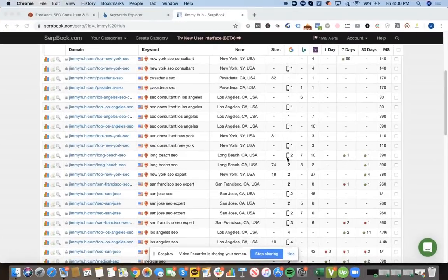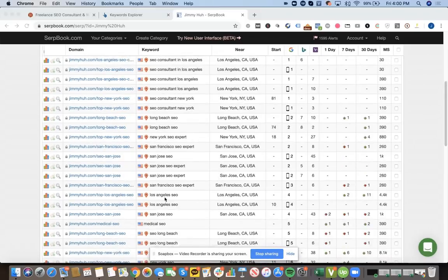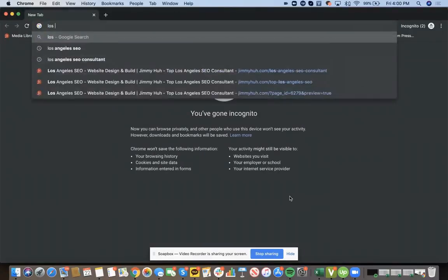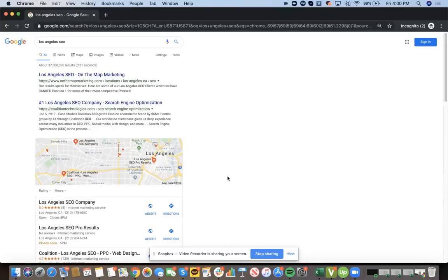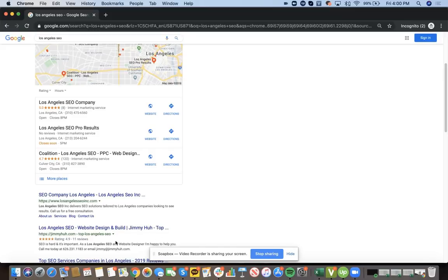So just to show you guys right here, you can see Los Angeles SEO in the past 30 days. It went up onto page one and actually ranked four. And if we were to do a real-time search, I'm actually in Seattle right now visiting family for early Thanksgiving festivities. You can see my website is right here.